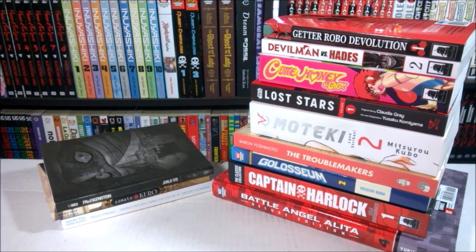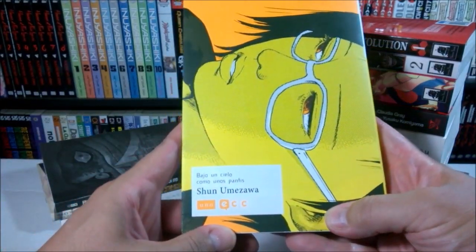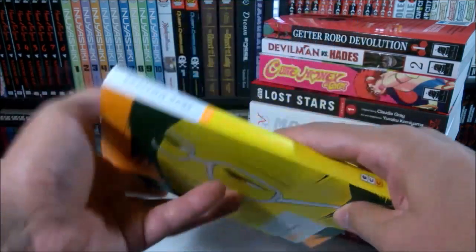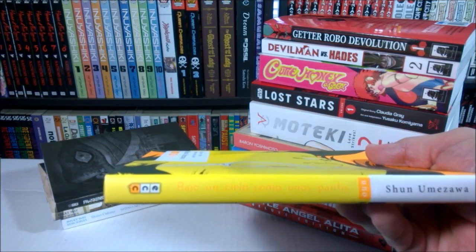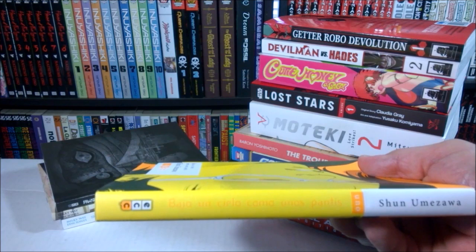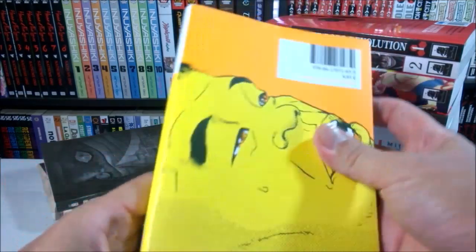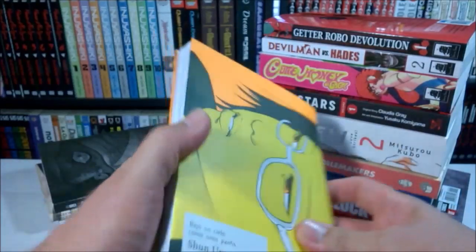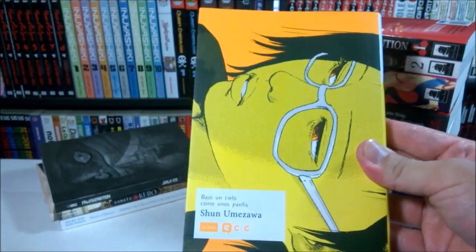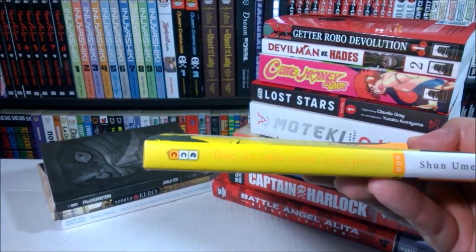And finally, another SSA publication, that is Bajo el Cielo como unos panties by Shun Umezawa. I have never heard of Umezawa, and I think he's kind of new. This is a single volume, which for some reason SSA decided to break up into 2 volumes. That's why it says uno, which is Spanish for one. And I guess the translation would be like a pair of panties under the sky.